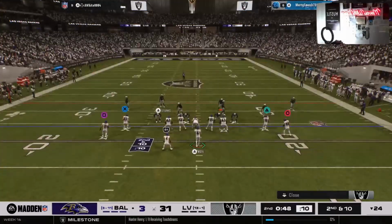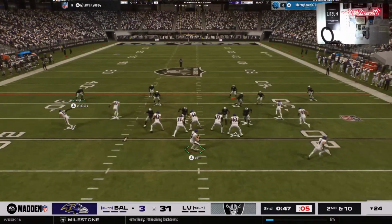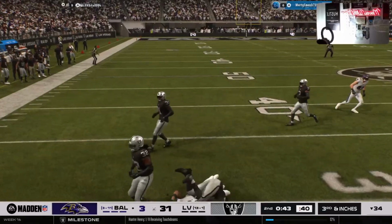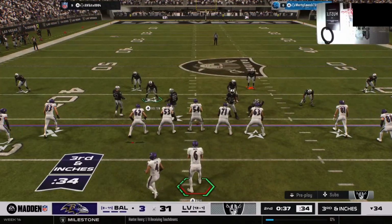From the 24 once again, it's 2nd and 10. Empty backfield, back to the air. It's May. He's right up next to that 1st down, doesn't quite get there. Gain of 9. That brings up 3rd and short.